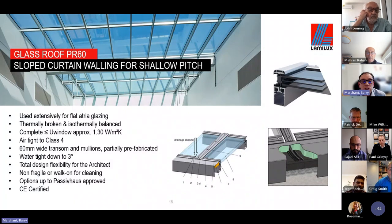Now the PR60 system is a versatile system suitable for shallow pitch applications. It has a thermally broken and isothermally balanced design. It achieves Uw values of approximately 1.3, with class 4 air tightness, which we'll talk about later. The partially prefabricated transoms and mullions are 60 mil, so it's quite a robust system. Whilst it does have domestic application, it tends to work only on a reasonable scale. If it's too small, it just looks too bulky.